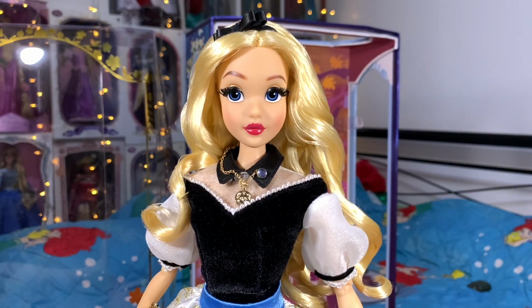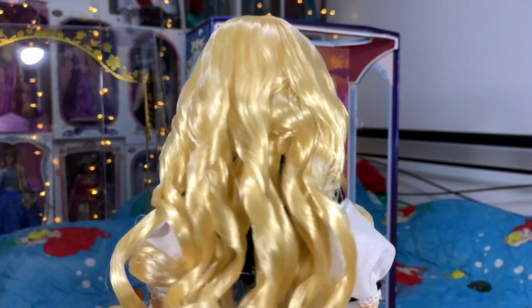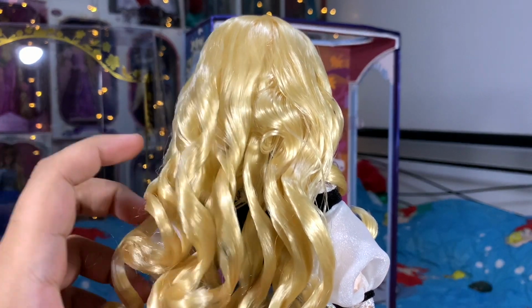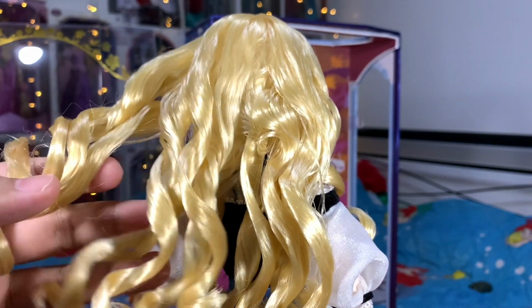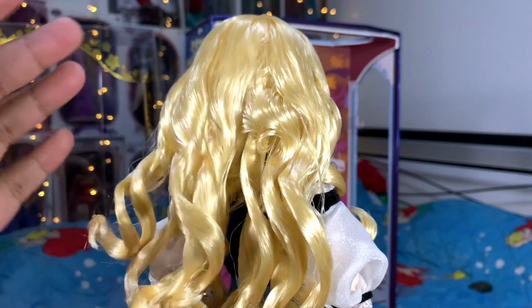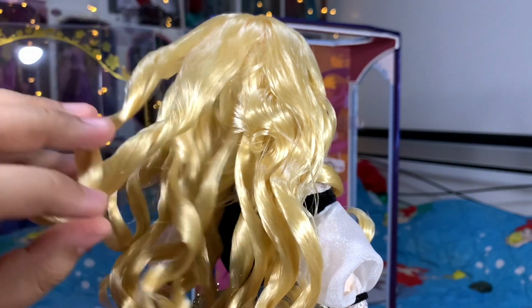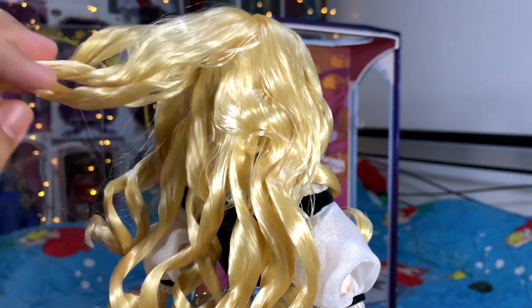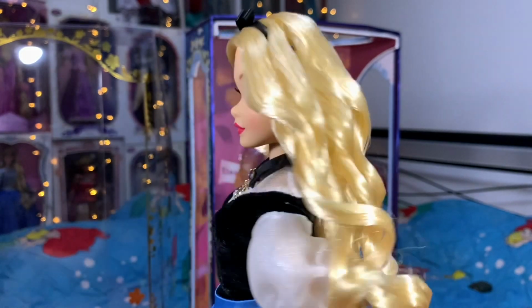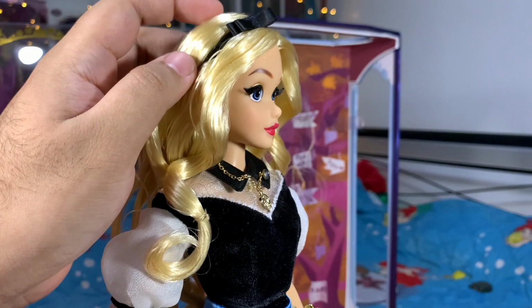Alright, and for her hair, she has her blonde curly hair that's all gelled in the back. But like I said earlier, the curling is kind of inconsistent with these dolls. Sometimes the sizes and shapes of the curls are all over the place, but she seems to be a little bit consistent, so that's nice. And she also has her little black bow. They're double knotted over there, so that's cute.